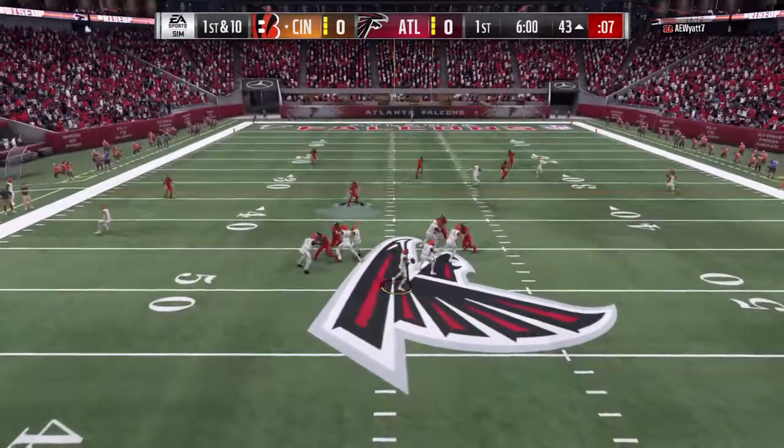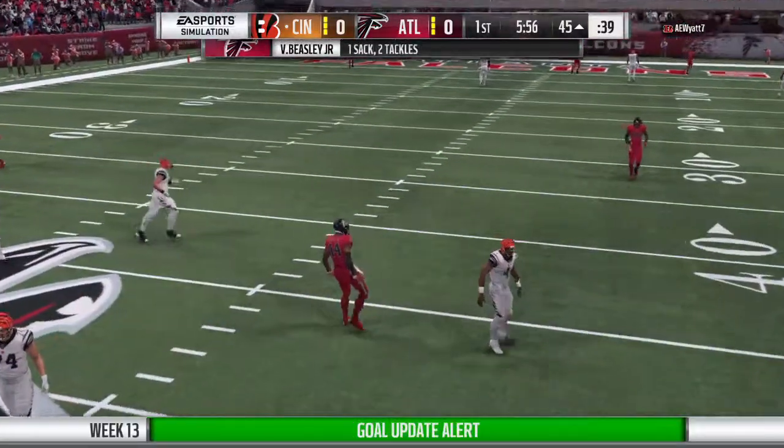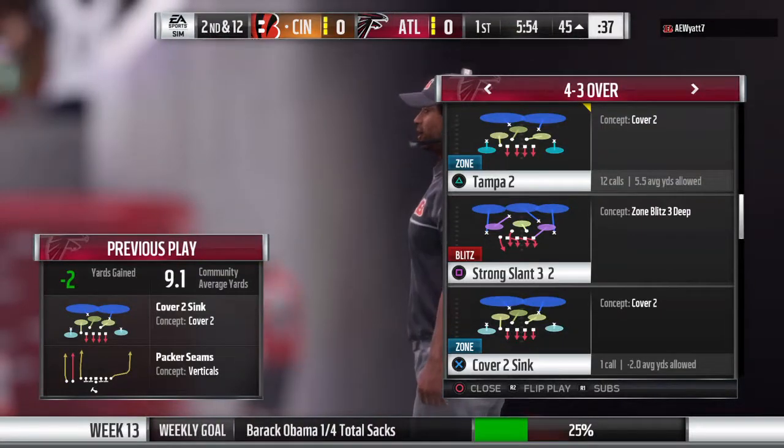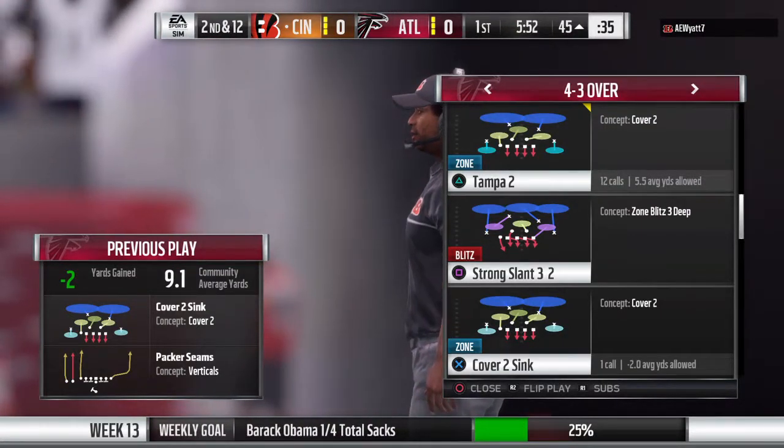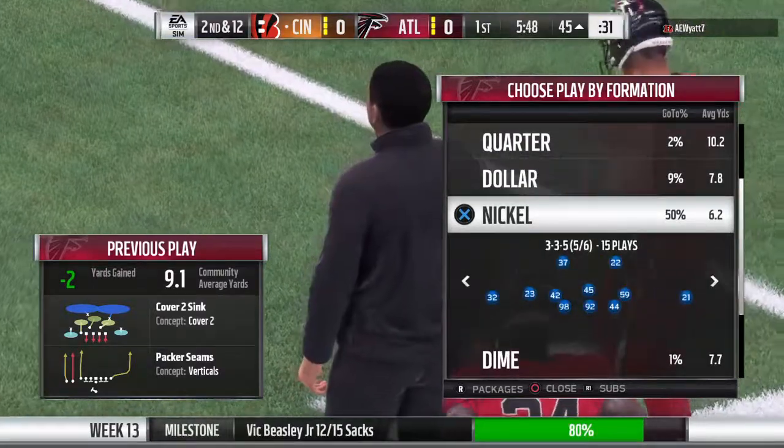To throw is Watson. And no escaping this time as he'll go down. They got him for a sack. Vic Beasley in there to get him, and that's sack number 12 for him on the year.